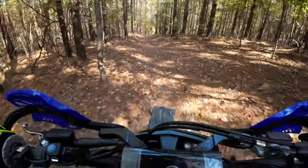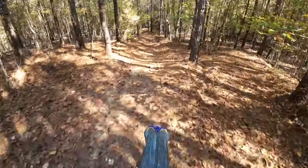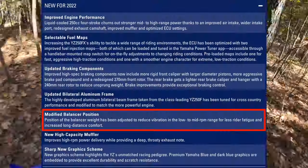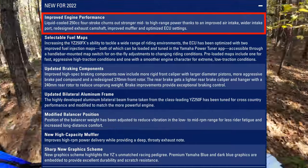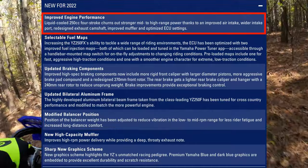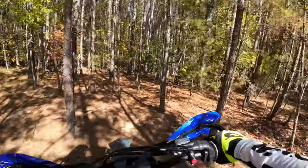It just revs effortlessly and it's extremely smooth. It's a very noticeable difference for me. I think that's likely due to the modified balancer weight position noted here. But the redesigned exhaust camshafts and ECU settings probably play a part in that as well. It also seems to have much less engine braking than my 21 model.